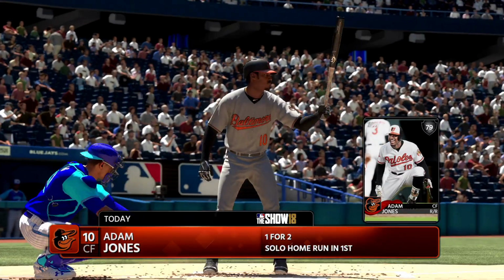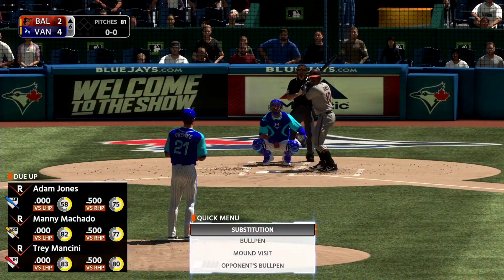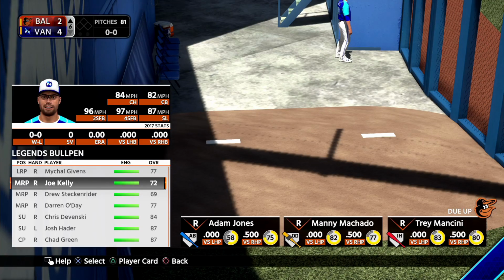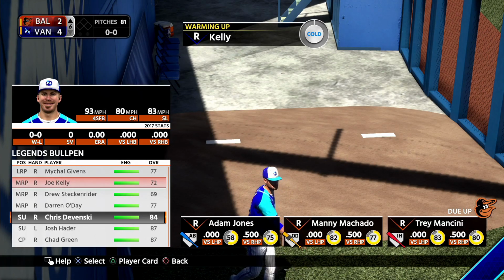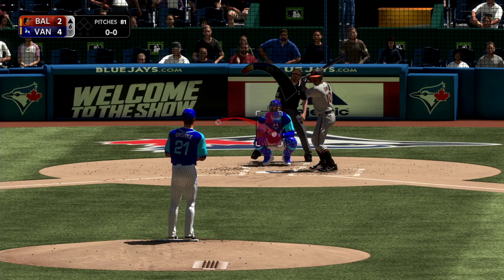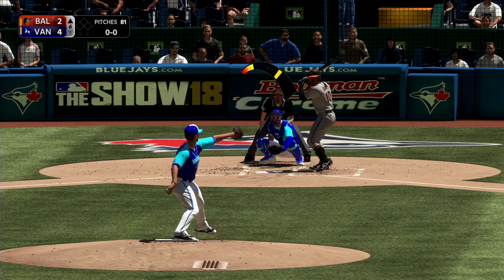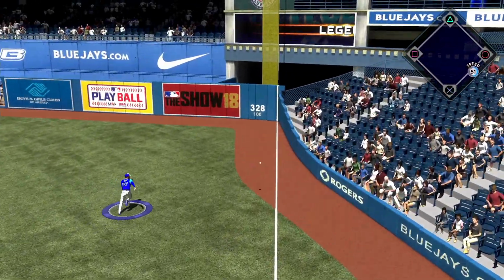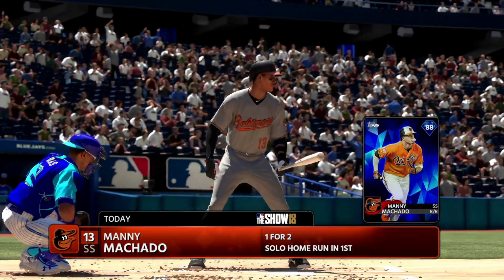Ready for another chance? Adam Jones. He launched one over the wall back in the opening frame. Adam Jones. Here's the first pitch now from Greinke. Hit in the air down the right field line. And now this will get over the wall down the line out there for a ground rule double.